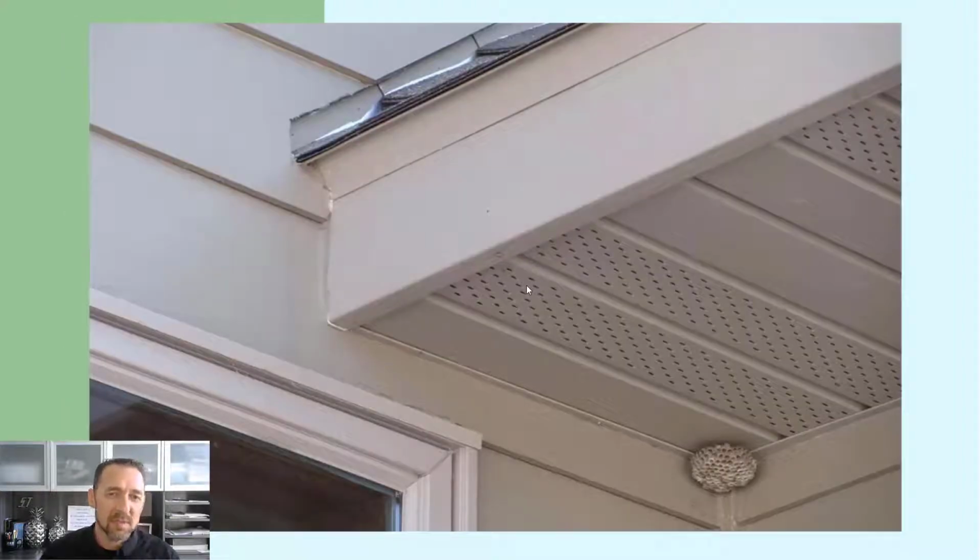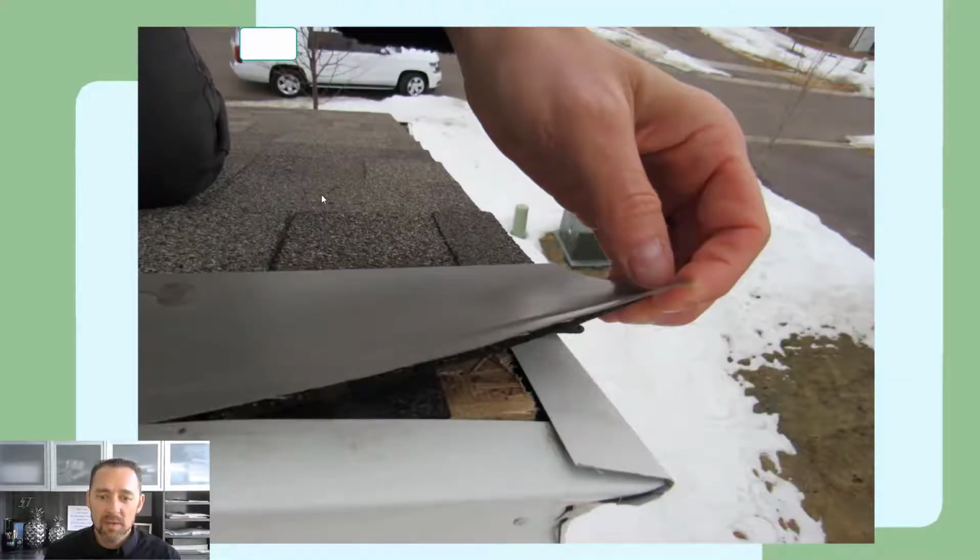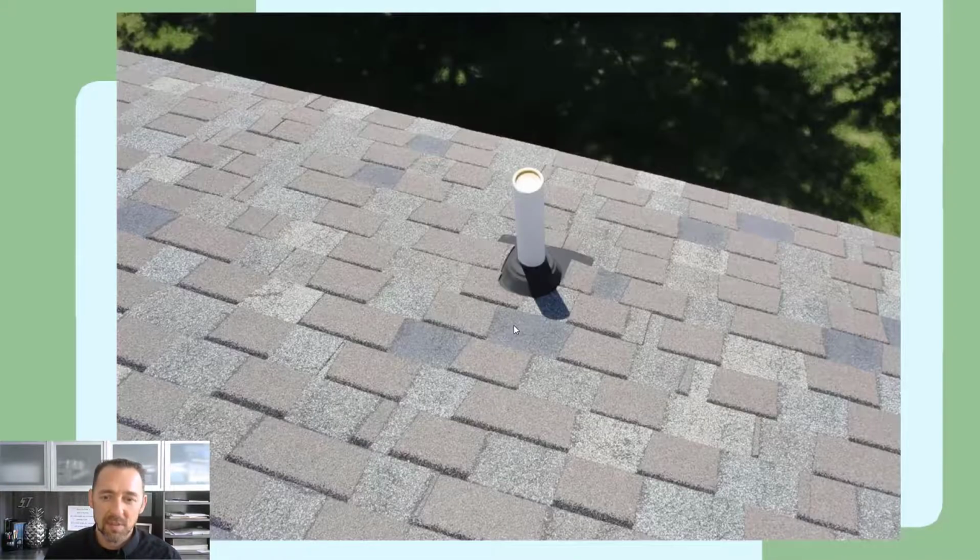This house was missing kick-out flashing. It's a special type of flashing that's supposed to be installed at every roof wall intersection. At this home, they didn't have the flashing properly sealed down.